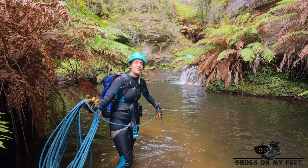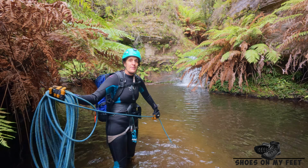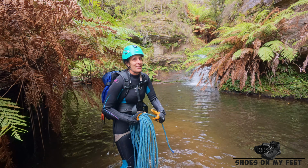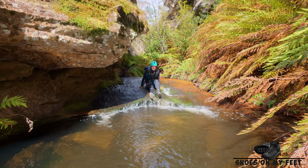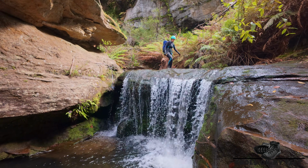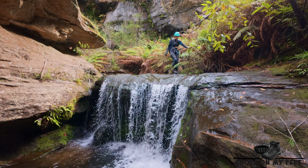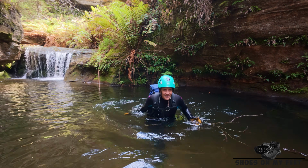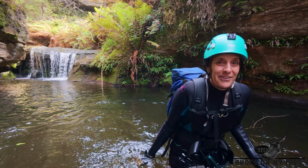As you can see, we chose to do this one as an abseil. The water is a bit murky, we couldn't quite tell the depth. Chose to do the abseil, it was a lot of fun. Yep, this water is getting a bit cold.